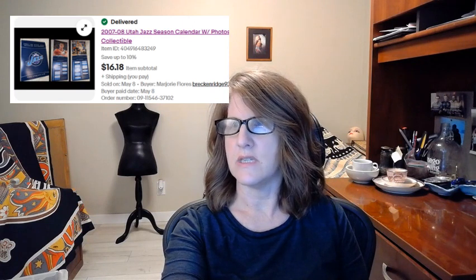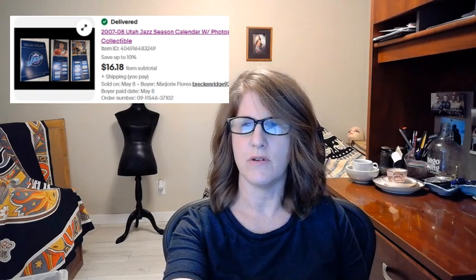So I sold this calendar for $16.18. I think people just like the photos in them. So this is another little kids meal toy. It's a Burger King Cubix robot, still in its package, for $9.88. So that's it for eBay.